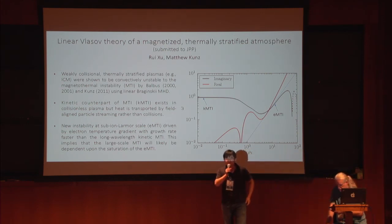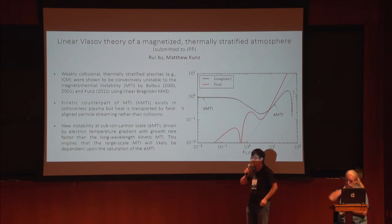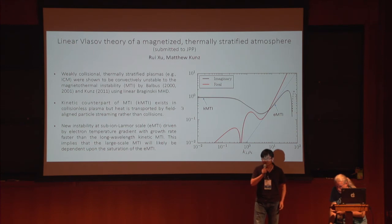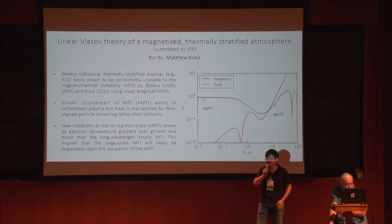Hello, I'm Ray, a first year grad student here in Princeton. This is a project I did with Professor Matt Kunz. As you already know from Elliot's talk last week, in MHD theory, a magnetized weakly collisional plasma is convectively unstable due to the magnetothermal instability, due to anisotropic heat conduction.